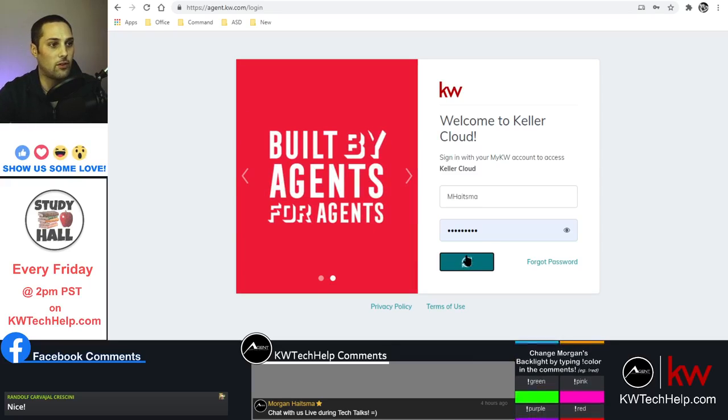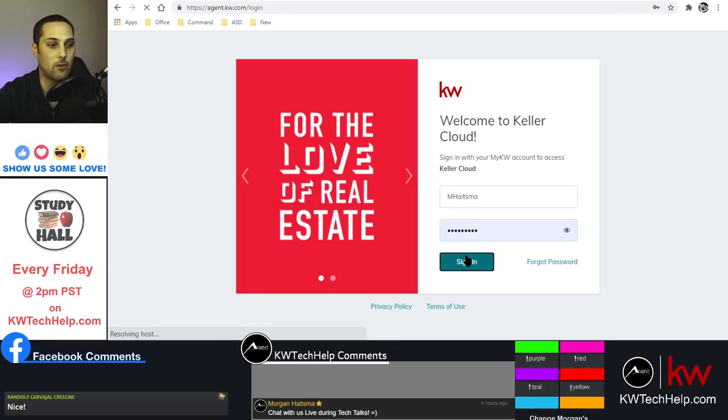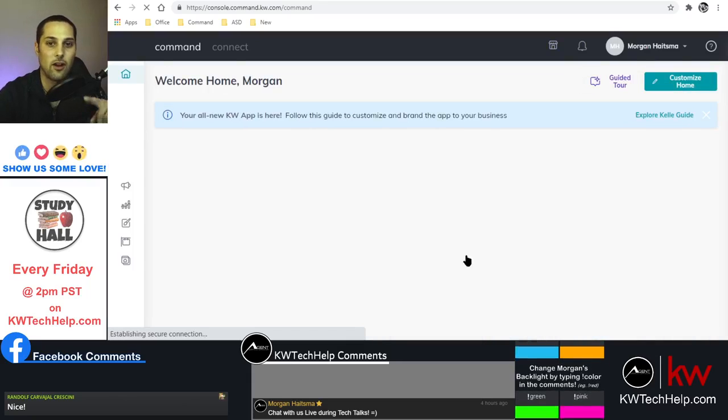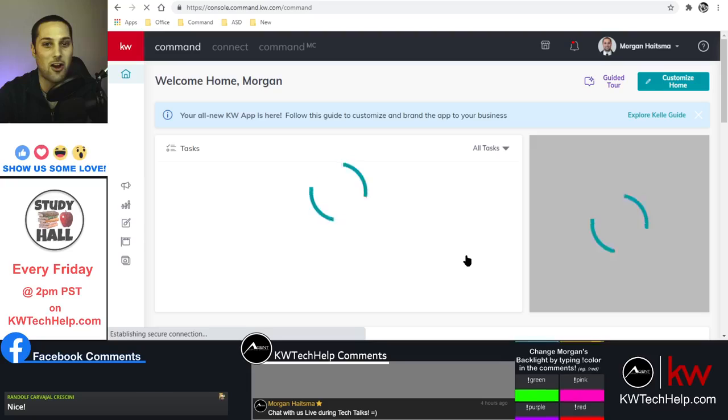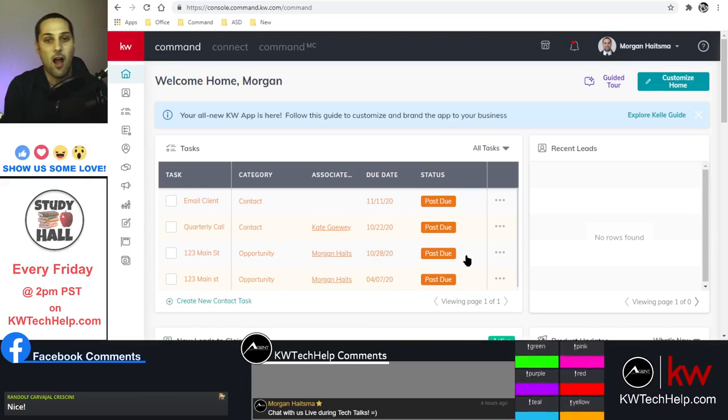While we're waiting for this to load, tell me, you guys, what's your favorite section within Command? If you're using Command right now, what's your favorite applet or icon on that left-hand side? Is it your sites? Is it your smart plans? Your contacts? What do you enjoy the most inside of Command?